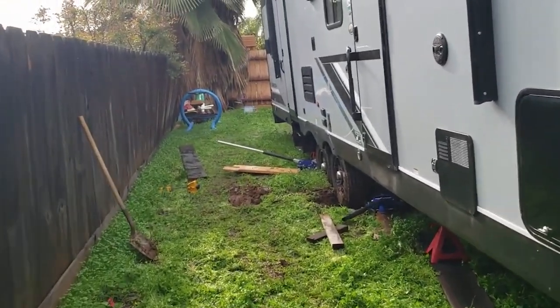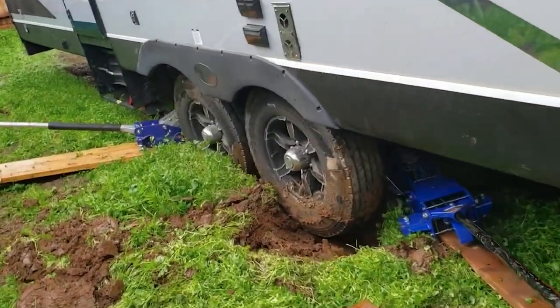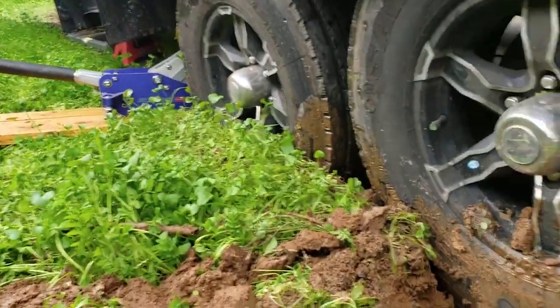He brought over another floor jack, so we got a floor jack under one axle. See that gap? That's how much further it was down. Literally that back bumper on this side was about 2 inches from touching the ground. So we're slowly working this up, putting wood under the tires. In the video you see right here, the trailer's tipping over into our neighbor's fence. Yeah, that happened.